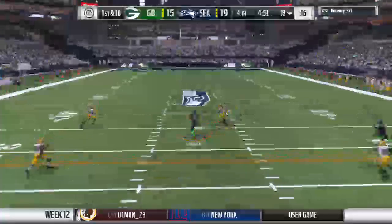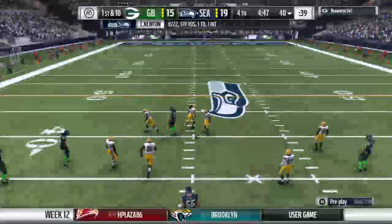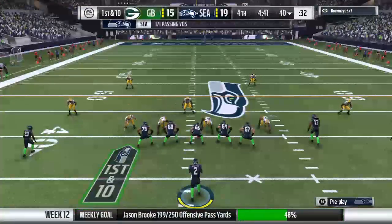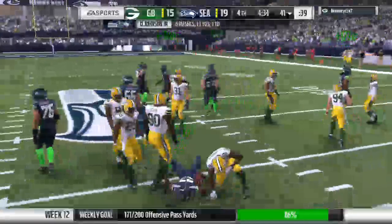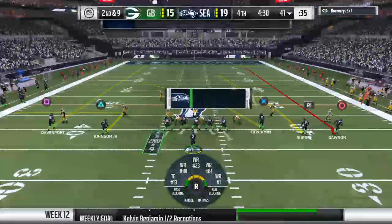Newton on 1st down. Benjamin with it over the middle. And he gets this one all the way up to the 40. 22 yards on the pickup there. And it'll give the Seahawks a 1st down. They'll run it now out of the gun. And not much room to operate as he'll get this up only to about the 41. Credit him with a 1-yard gain there to make it 2nd and 9.